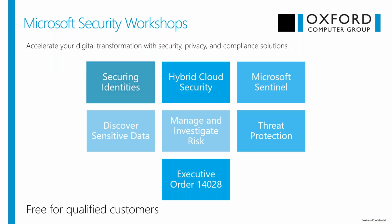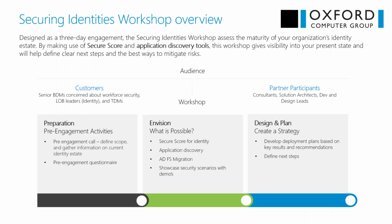Microsoft has what they call build to intent workshops, and we participate in those workshops. Everything that we talked about here, plus more, is covered in that securing identities workshop, and these workshops are free for qualified customers. So we would have to nominate you as a customer and ensure that you qualify, but essentially it's about 3 days of consulting.